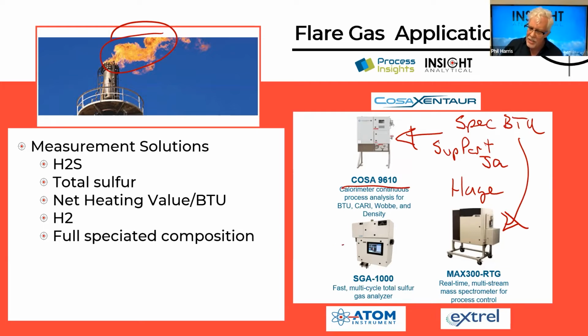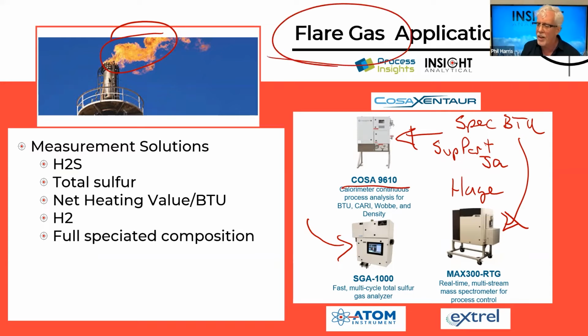Other applications is a matter of looking at what's my total sulfur in flare. If I just need to do the total sulfur in flare, the atom provides a simpler solution, doesn't require as many calibration fluids, and measures continuously total sulfur in flare gas. So, again, a number of products around this flare gas application.